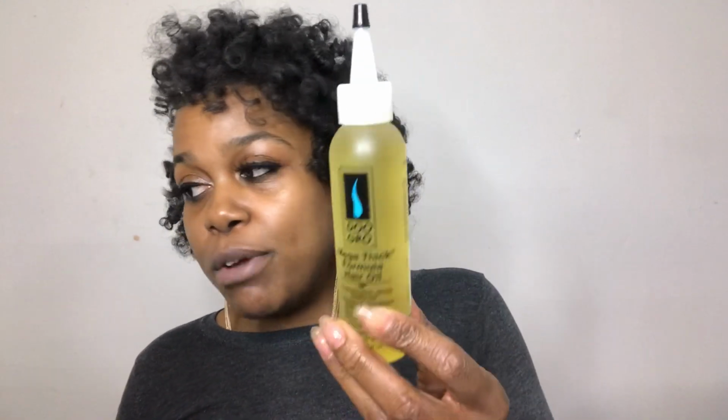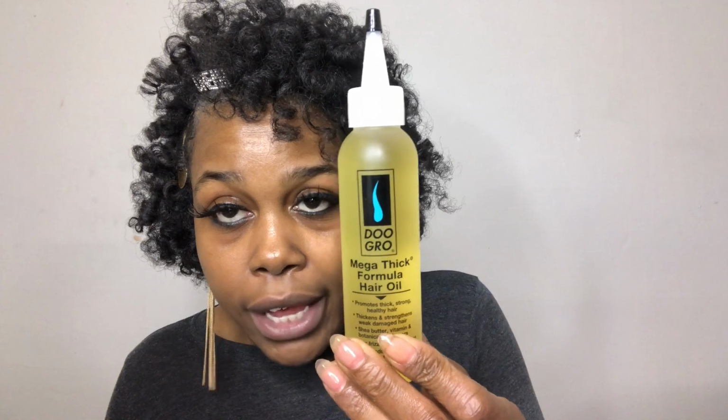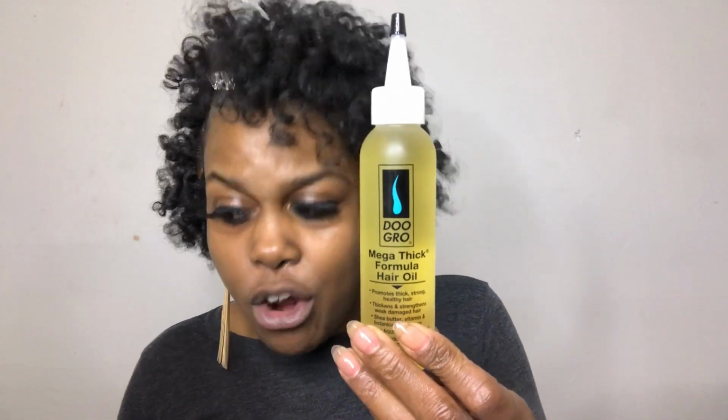On the hair side, I picked up this, which goes with my little kit, okay? So this is an oil, a mega thick formula hair oil. I got the grease, and I got the conditioner. I also got a leave-in conditioner.